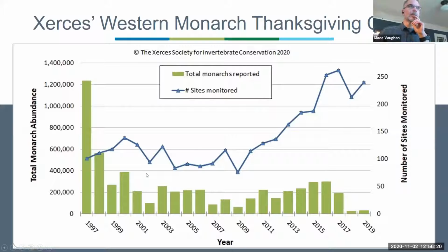But at the same time, this blue line shows we've had a dramatic increase in the number of sites being monitored. So the monitoring effort for the last, particularly 10 or 15 years, has just been going up significantly, and yet we have not seen more monarchs. In addition to that, for the last 2 winters, we saw a significant additional drop in the population.